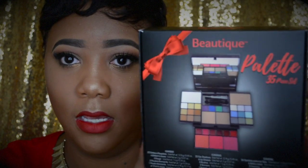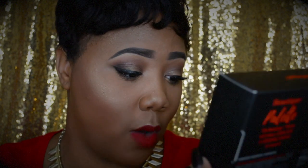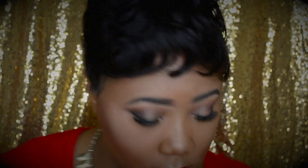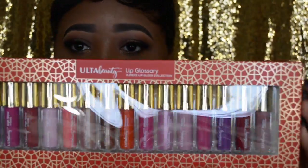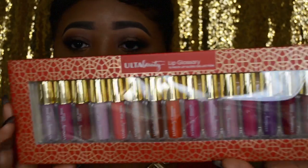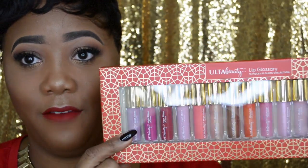So these are some of the things that I got. I got this boutique makeup palette, and it comes with 22 eyeshadows, 6 lip glosses, 3 blushes, 3 bronzers, and a highlight. I also got this Ulta Beauty set, and it has 15 different lip combinations. It has 5 mattes, 5 shimmers, and 5 just regular high shine lip glosses.